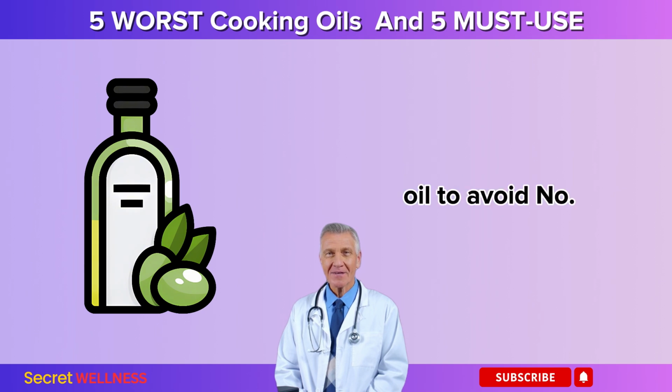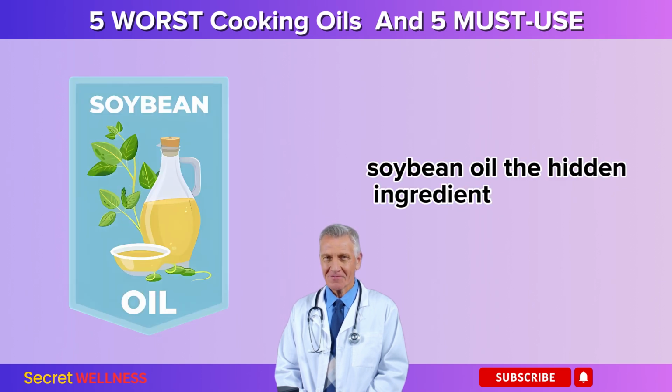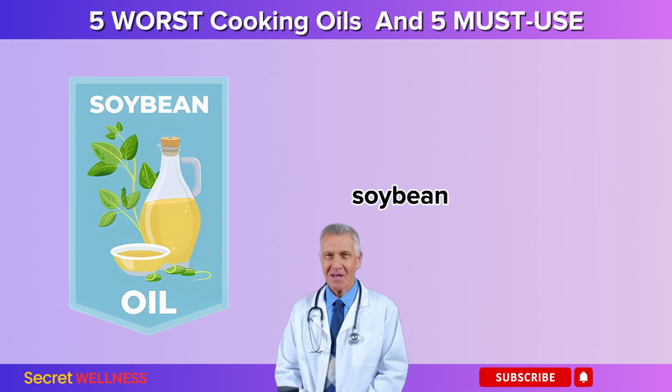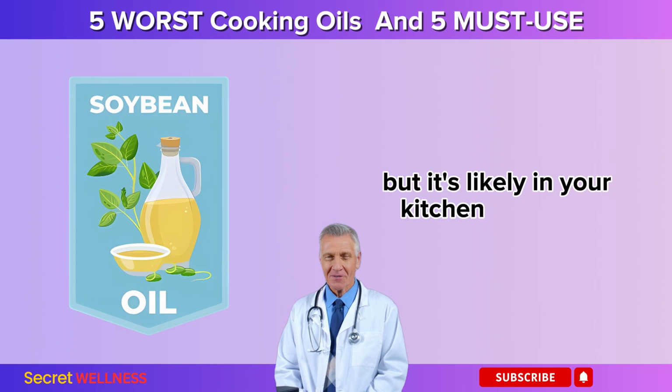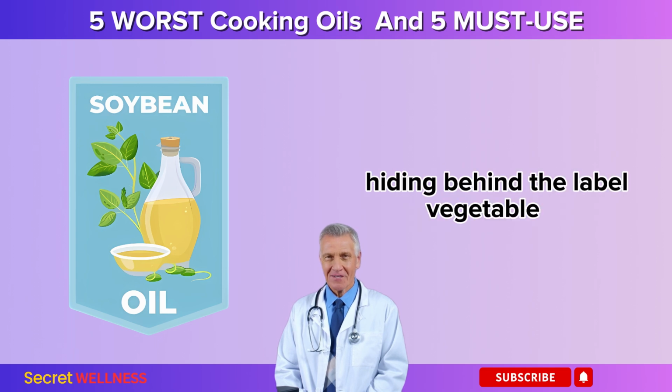Oil to avoid. Number 4, soybean oil. The hidden ingredient that harms them. Soybean oil is everywhere, from salad dressings to baked snacks, sauces, and even frozen foods. You might not use it directly, but it's likely in your kitchen right now, hiding behind the label, vegetable oil.